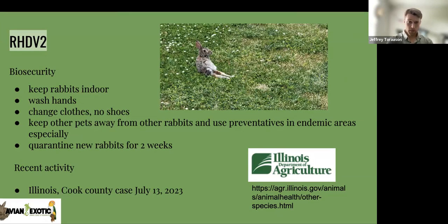And if we're in an endemic area, obviously keep wild and pet rabbits away from each other. And new rabbits, quarantine about 2 weeks. That seems to be what we're shooting for right now.